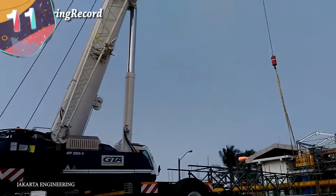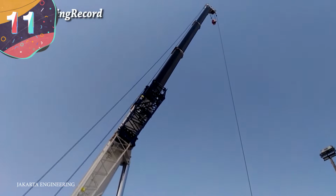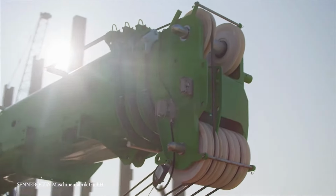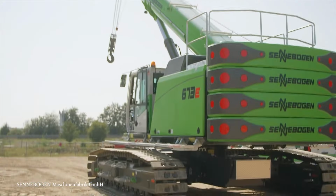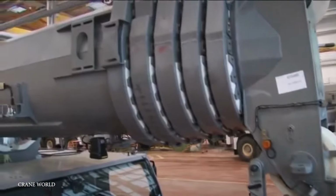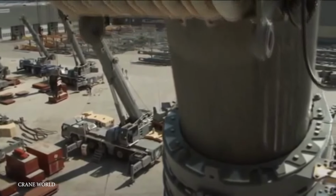Number 11. Telescopic cranes. The main feature of a telescopic crane is that the boom has a number of tubes that are fitted inside each other, so the boom can increase and decrease in length. It does this thanks to hydraulic mechanisms that extend or retract the tubes. That's pretty genius, right? Well, the crane industry concurs, which is why most construction cranes today are in some form a telescopic crane. With the exception of lattice boom cranes, they have an iron-constructed frame that's bolted together.